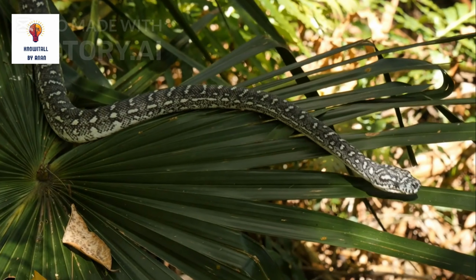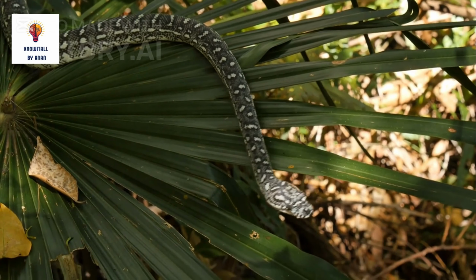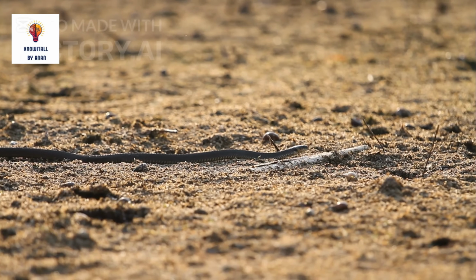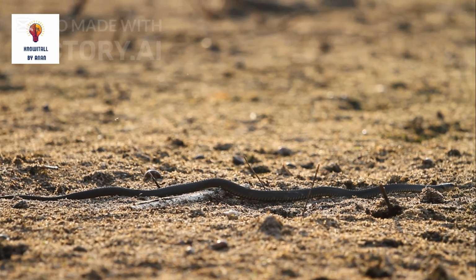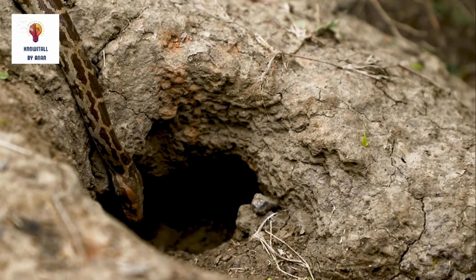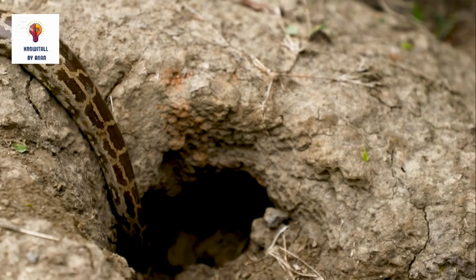Stacked rocks and untreated logs create essential hiding places and hunting grounds, forming crevices and tunnels that offer protection from predators and harsh weather. A layer of leaf litter and organic mulch serves multiple purposes, retaining moisture, attracting insects, and providing additional cover. For species that burrow, incorporating areas of loose soil allows for natural digging behavior.